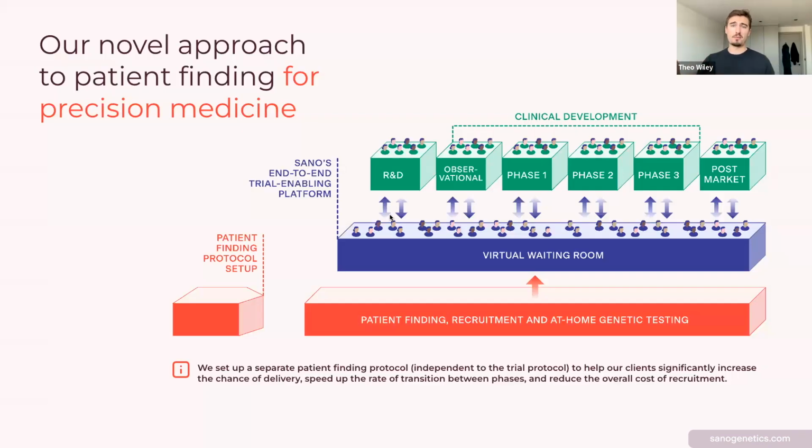So diving into the details a little bit with respect to how we support patient finding and recruitment for clinical studies, this graphic should hopefully help set the scene a little. This might be familiar to some of you and perhaps not so much to others, but ultimately the approach we take is fairly novel because of the unique challenges associated with running precision medicine studies in particular. You can imagine, assuming most of the individuals on this call are in the clinical development area, our service is really outlined by the orange and purple sections in this graphic.